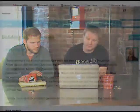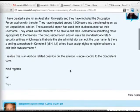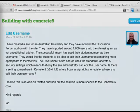Let me just post that to this forum post. Address that in the next version. Until then, I'm afraid you'll have to make a single page to let people edit this stuff by hand. There you go. And I think we have one last one, on the fun with forums.